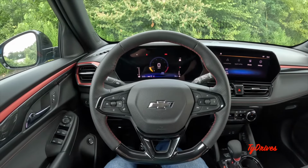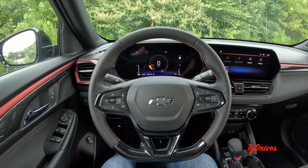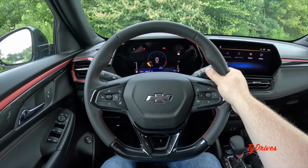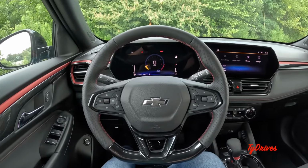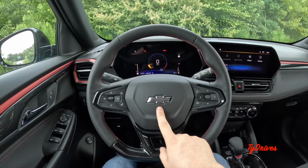Now let's take a look at this steering wheel first, because it is pretty impressive. The material use is just very nice. We have nice smooth leather right up top, and then we also have perforated leather on the side, where you're going to grip. And then we have some glossy black towards the bottom, and it is a flat bottom steering wheel. So pretty cool looking steering wheel, if you ask me. And we also have the blacked out bow tie on the airbag cover.